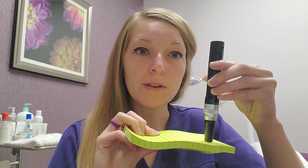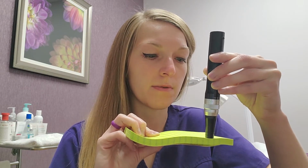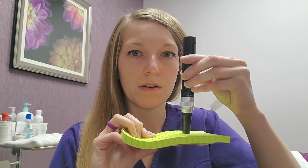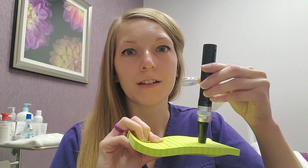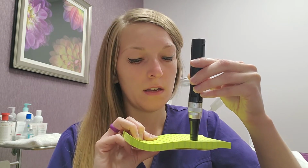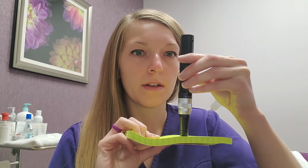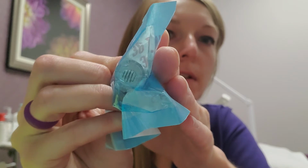So this procedure takes me quite a bit longer than a laser, for example. And it's because I'm wanting those needles to get down in there and do their job. And it goes down to the epidermal-dermal junction. And I like that because it's very effective. It is very good at giving results. So I'm just using the pin like that. And then I like to use a 36 needle cartridge. And I'm going to try to bring this up.